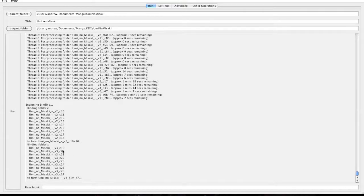So now, every time you reprocess the same series, it always recreates the bindings from scratch. It isn't reprocessing any of these chapter folders, but it's deleting the bound folder and recreating it again. The purpose of that is the chapters which make up this binding may have changed from your last processing, since you may have added new files to your series.